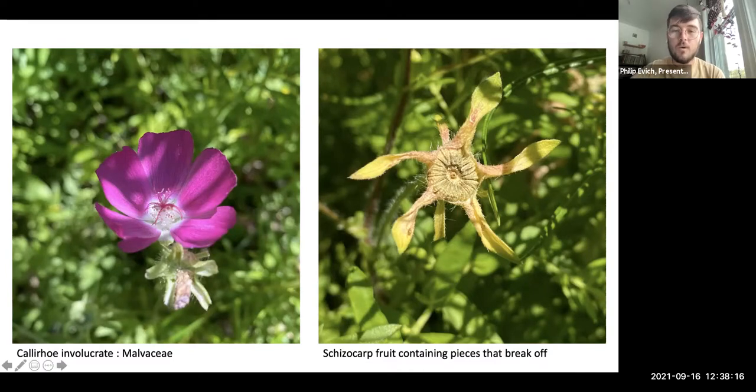Okay, so a different fruit to talk about, different plant to talk about is Callirhoe involucrata. I think I spelled that wrong, of the Malvaceae or the marshmallow family, actually. This is another native plant found growing on the 12th Street side of Natural History Museum. And this fruit is called a schizocarp.